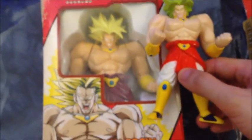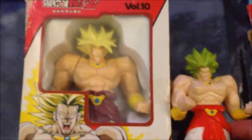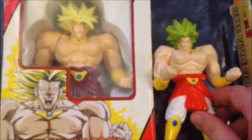I've also got this, it's a Japanese Broly, which you get the English Broly, you can already tell that the Japanese won. Because the feet are about down here. Look. It's about double the bloody size.